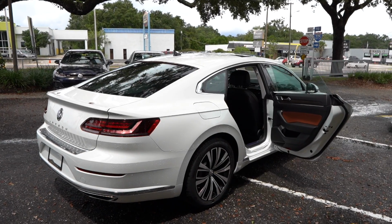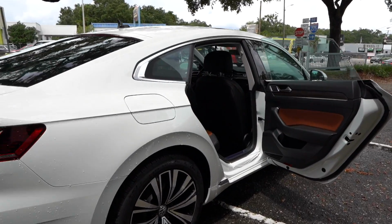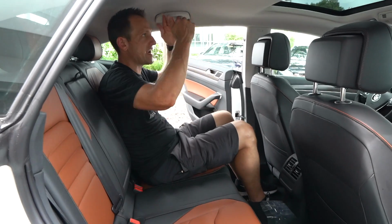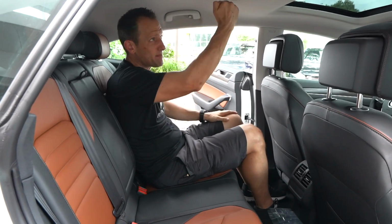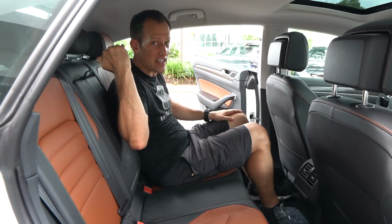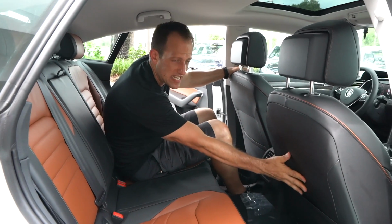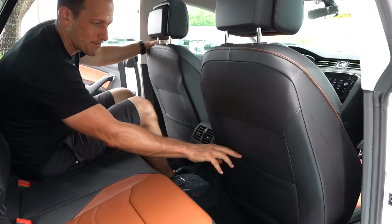All right, guys, we're in the back seat of the Arteon. One thing that is definitely shocking is that, guess what? 6 feet tall Joe Rady. I got plenty of headroom, and it's surprising because from the outside, that roof line slopes down quite a bit. You can see how they wrap the whole seat in leather. You know me, that is a big thumbs up.